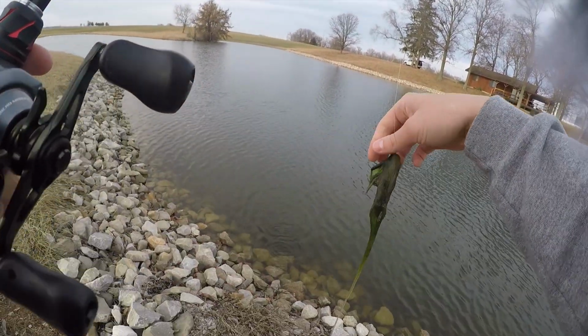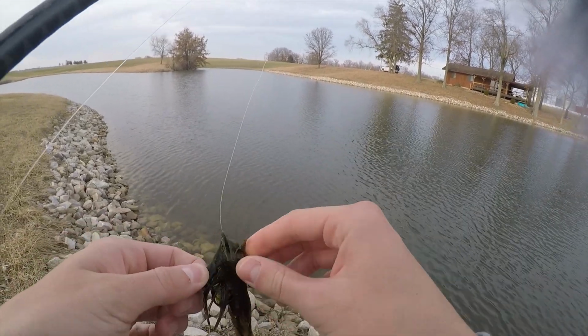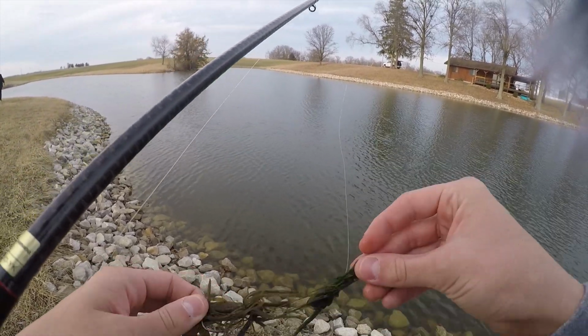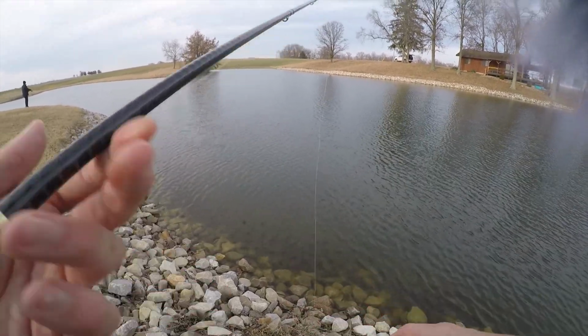So much grass. It is literally February 4th, and the grass is worse now than it is in the summer. Makes no sense. The ice just came off and the grass is insanely bad. The water temp is mid-30s.